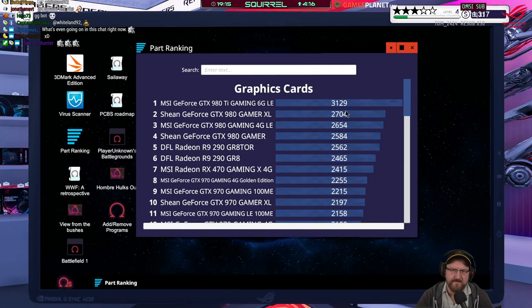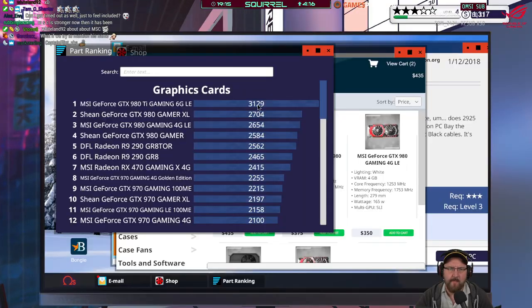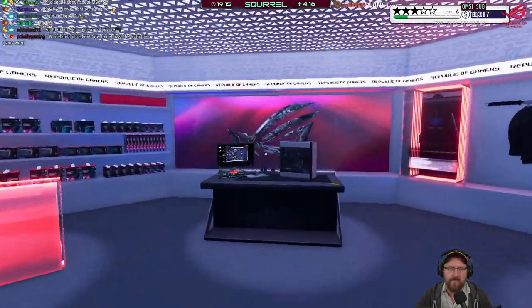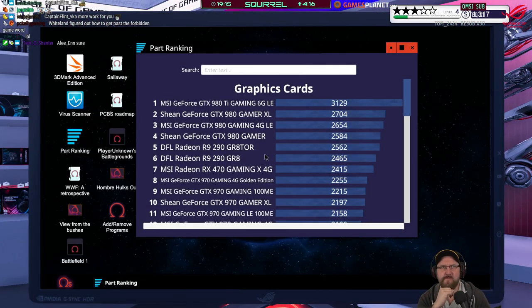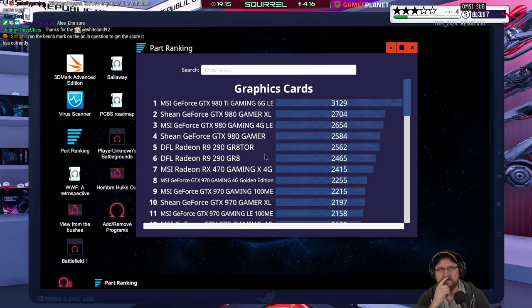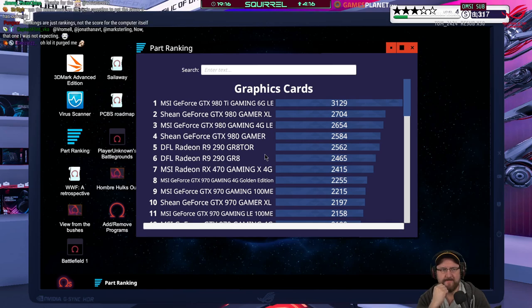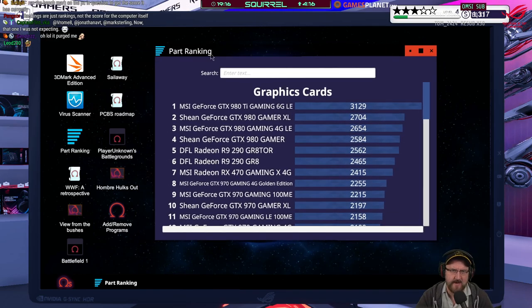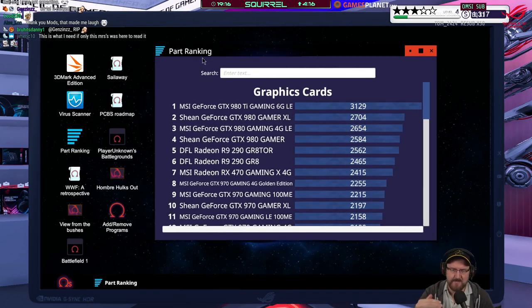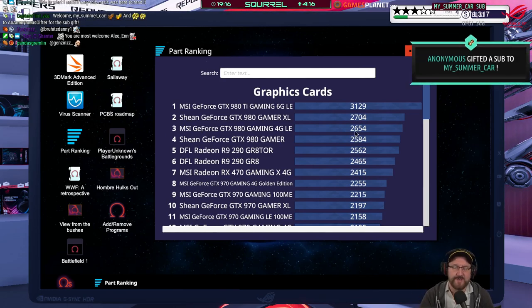Wait, isn't that the same? 2704-3129. That doesn't make any sense to me. Run the benchmark on the PC in question. When you say the benchmark, what do you mean by the benchmark? I've just run the part ranking and it has exactly the same scores as the one on that other machine. So it's saying if you buy this card, you'll get that score, which doesn't make much sense.